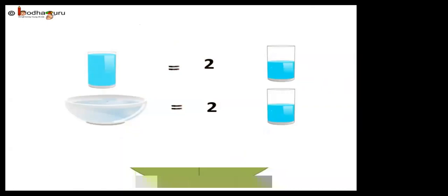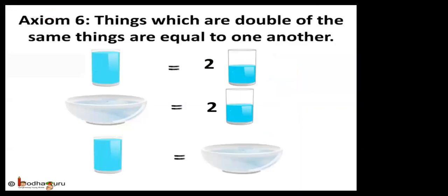Now, here we see the water in the left hand side glass is twice or double the amount of water in the right hand side glass. Also, the water in the bowl is also twice or double the amount of water in the right hand side glass. This means the amount of water in both the glass and the bowl is the same, as both are double the amount of water in the half-filled glass. And this is what Euclid's axiom says. Things which are double of the same things are equal to one another.